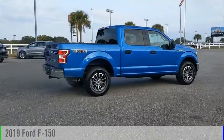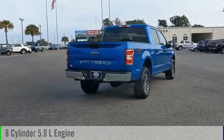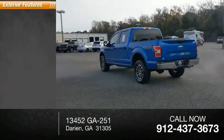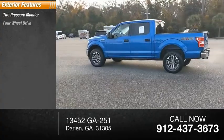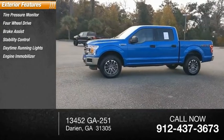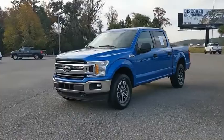This vehicle is powered by a 4-wheel drive, 8-cylinder, 5.0-liter engine and comes with an automatic transmission. This vehicle has less than 25,000 miles. Here are some of this vehicle's great options: tire pressure monitor, 4-wheel drive, brake assist, stability control, daytime running lights, engine immobilizer, 4-wheel disc brakes, variable speed, intermittent wipers.